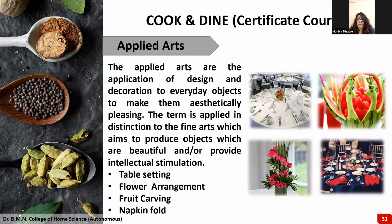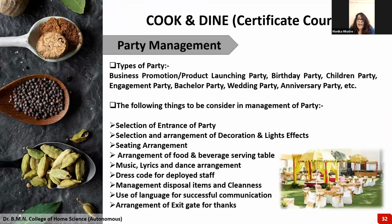Applied art includes the elements which make the food look its best, including table setting, flower arrangement, food carving, napkin folding, and menu. Party management is a practical oriented subject where you have to take care from the entry to the exit of the guest and food display accordingly. You will be in the role of the host as well as the PR.